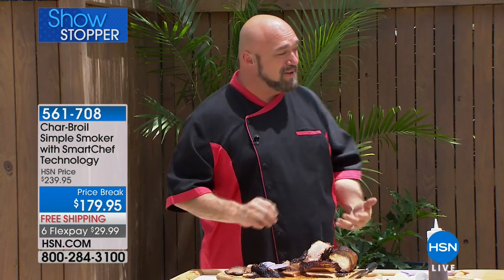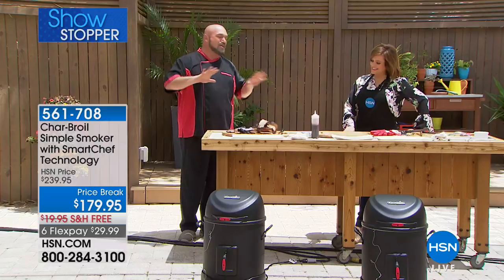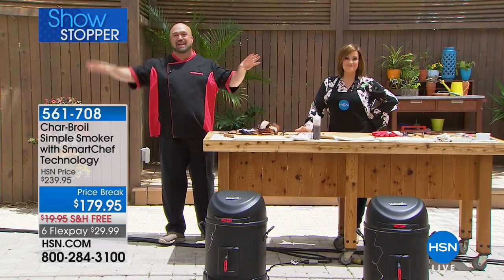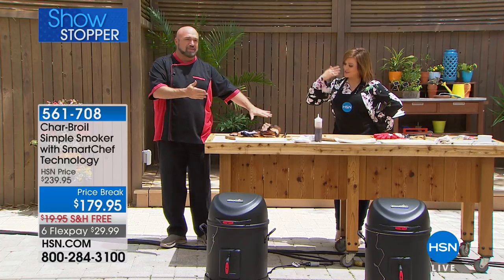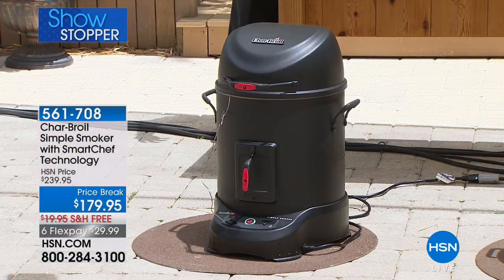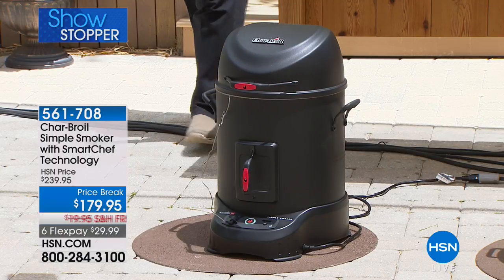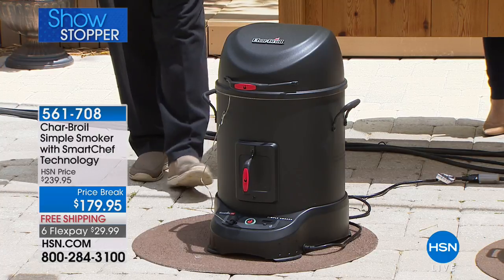This is the machine that pitmasters all over the country have been scared to death over for the last 20 years, because here's what Char-Broil did. We took all the work out, we took all the guesswork. You're gonna be able to create foods like this and a whole bunch more over the next 5 or 10 minutes here, just simply by clicking an app on your phone. Think about that. Guys, we're gonna walk you through exactly how to work this machine on your app.